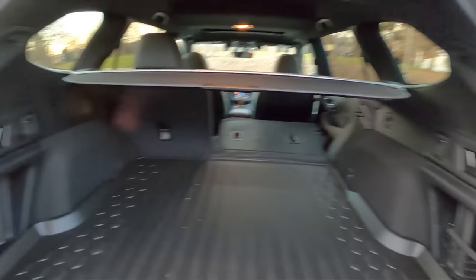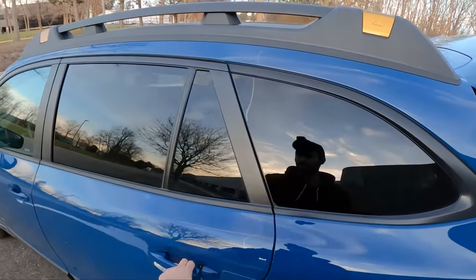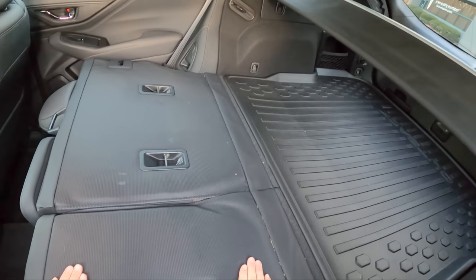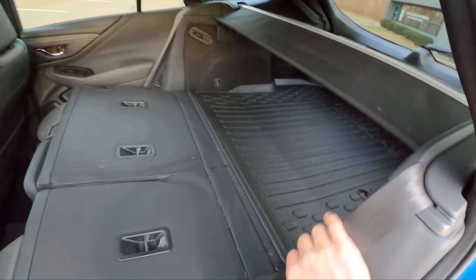You can fold down these rear seats with ease, just a pull of that lever. Two buttons up there to close the rear hatch or lock the vehicle if everything's turned off. Rear seats have this kind of rugged, slippery material on them. Easy to load stuff on, and everything is very washable and dirt friendly in the back of this Outback.